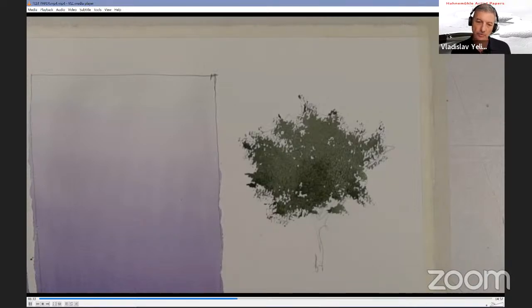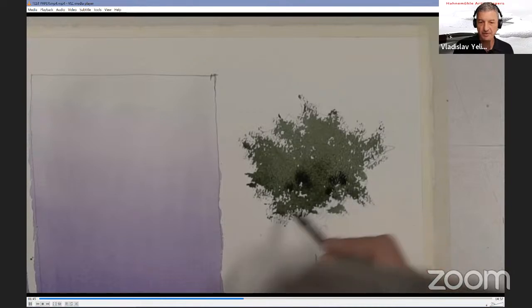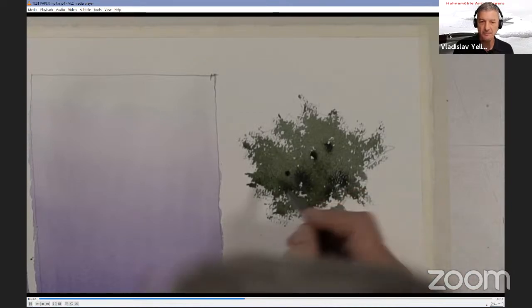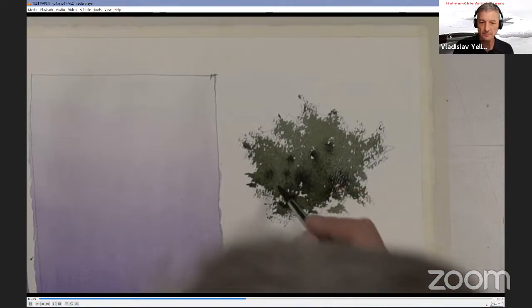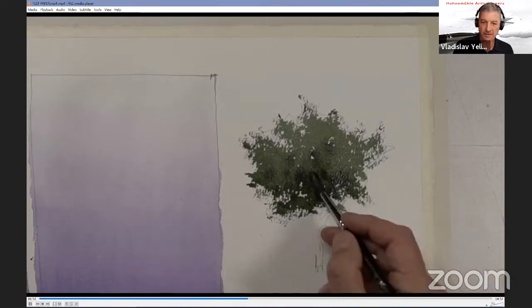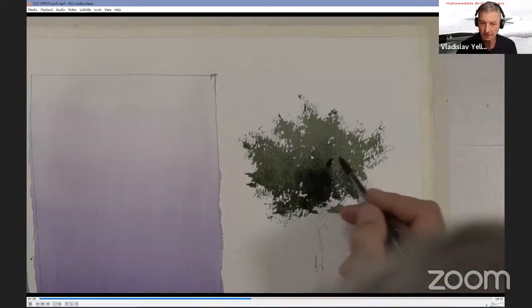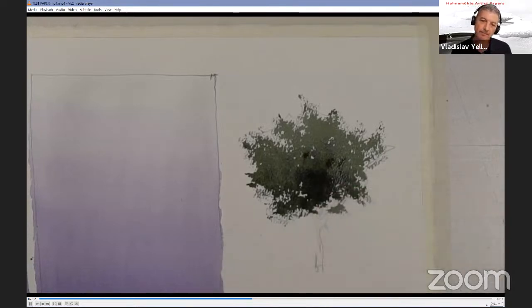Next thing I'm going to do is a damp wet-on-wet technique right now. So I'm adding some darker color at the base of the green wash here and see how it goes. You see it's spreading very evenly. It doesn't collect more in one place than another. You can tell just by looking at the spread that the quality of the body of the paper is very even again.